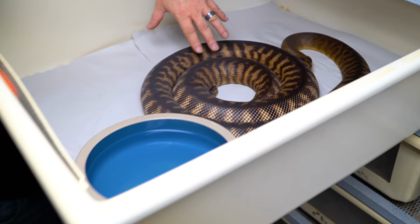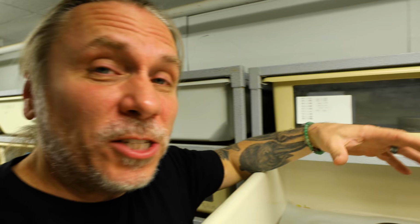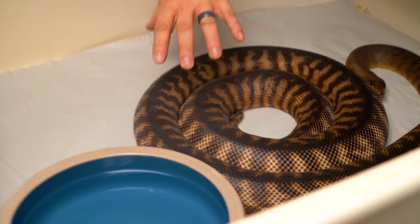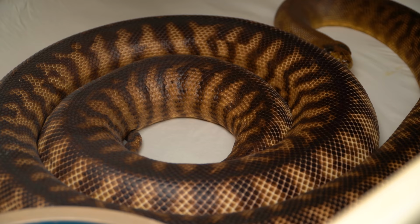This is awesome. Pretty excited about this right here. This is actually an older female Woma python. I mean, she's almost 20 years old. I've had her for a long, long time. But look, she is coiled up and she is ready to lay a clutch of eggs pretty soon. She might still be another couple weeks away, but she is definitely loaded up and she hasn't produced eggs in the last 2 or 3 years. So this is the first clutch from her. So hopefully we'll get some good eggs from this girl too.